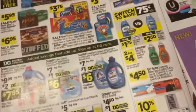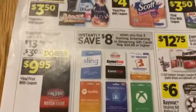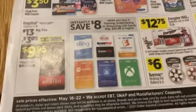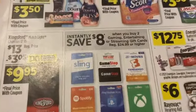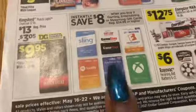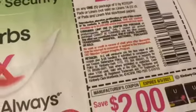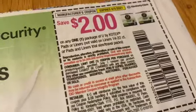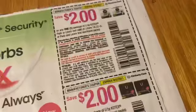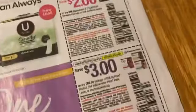Okay, I don't see nothing special. Ain't nothing grabbing my attention. Gift cards? When you buy 2 gamer gift cards, instant savings $8. Has to be $25 or higher. We don't have coupons on this, but overage. Okay, I don't know if it's going to work with it. Well, it should. But yeah, I know these coupons right here normally work at, well, I don't know if it's these ones because they kind of changed it, because they was the dollar ones worth at Family Dollar. But we always could give it a try.